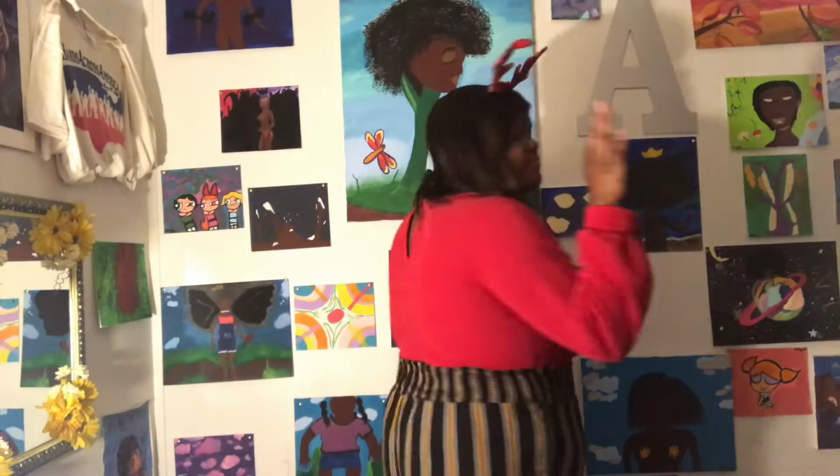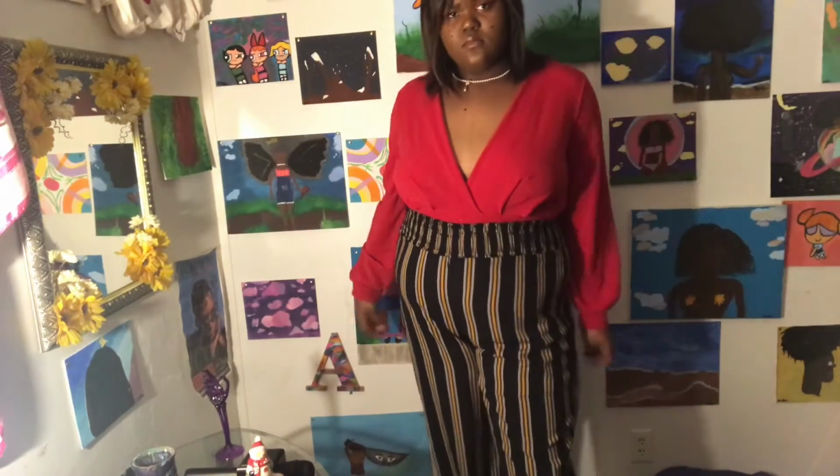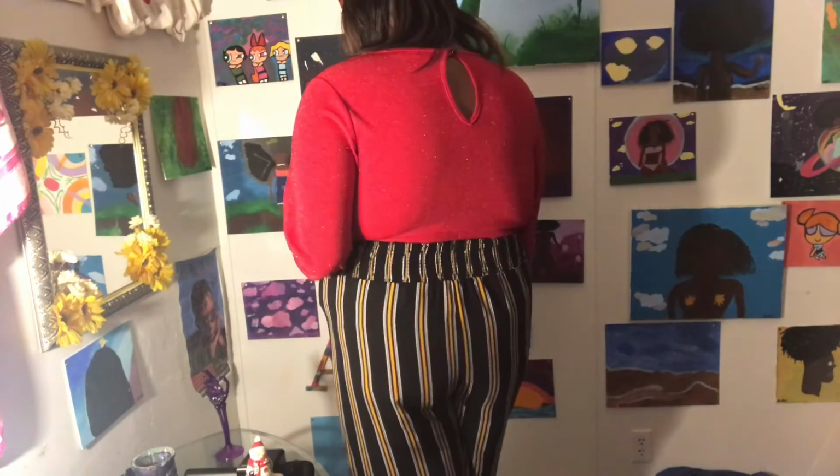I love this look. I have no pockets, as you can see. No pockets. That is the worst thing about this very cute pair of pants. But I think this red top, well, I can't get into the top too much because in a second I'll show y'all that it's not actually a top. It's a romper. I saw the romper and then I was like, let me throw pants on top of it. So here is how it looks without the pants.